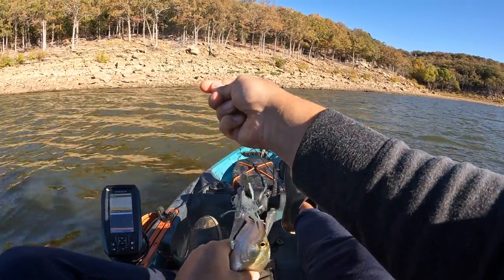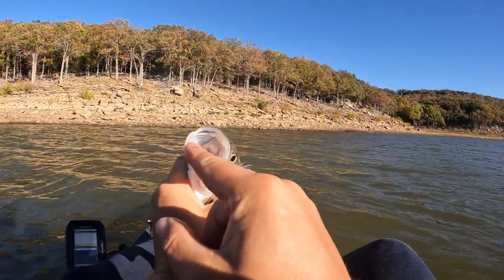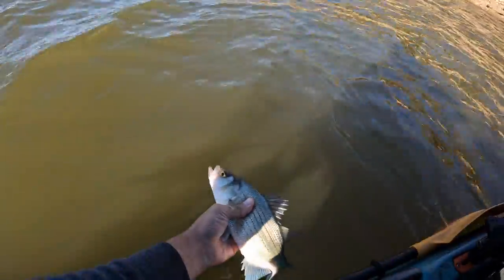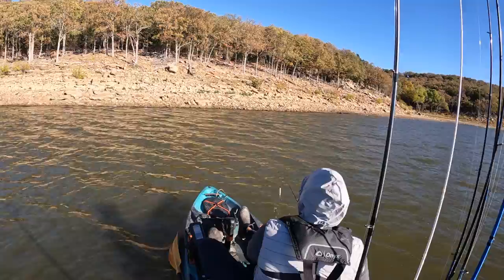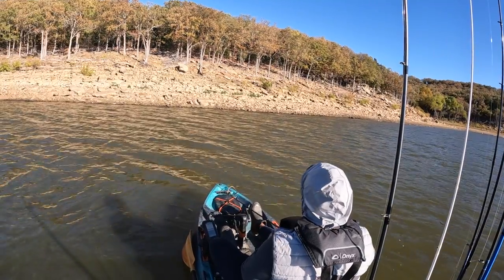Yo, this morning was kind of slow. And look at that. I mean, these are not giants. Well, that's a hybrid. These are not giants, or white bass, I guess. But look, these are fun to catch, especially on this chatterbait. And shallow as heck.